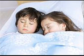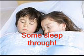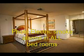The other really disturbing fact is that university research has clearly indicated that it can take up to 6 minutes for a child to respond to a smoke alarm alert. What is even more concerning is the fact that the greater majority of young children simply sleep straight through an alarm, never waking.